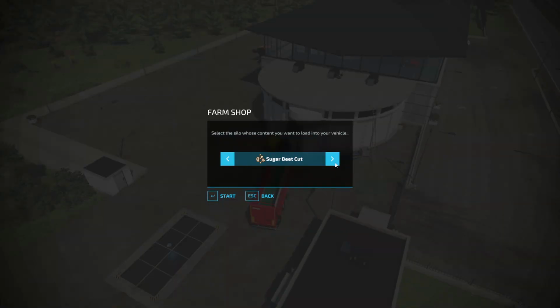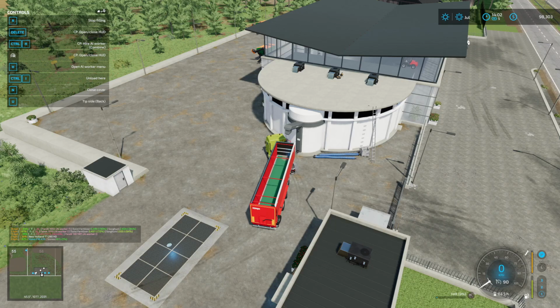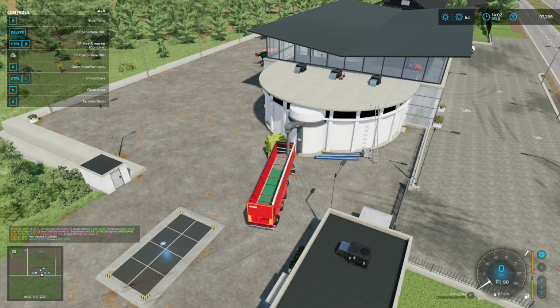I think I can buy, like, anything in here. Oops, did I just miss it? That's the lime. Stones. How much is this going to cost me for a full truck?